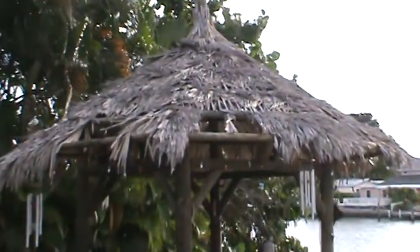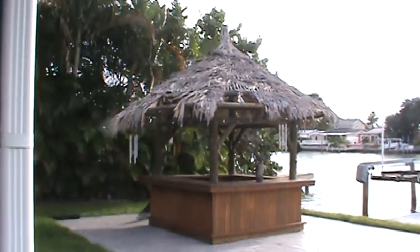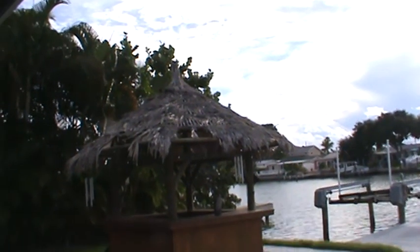Look at that. What a mess. But it's been there since Hurricane George, and that's, I think, at least 13 years ago when I built this deck, put the hot tub in, and the Tiki bar, so I really can't complain.